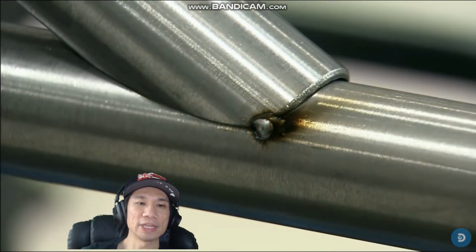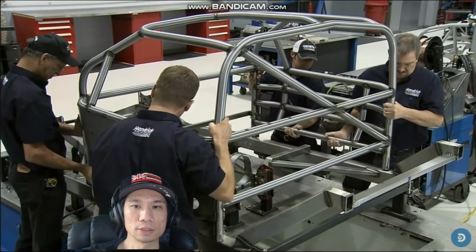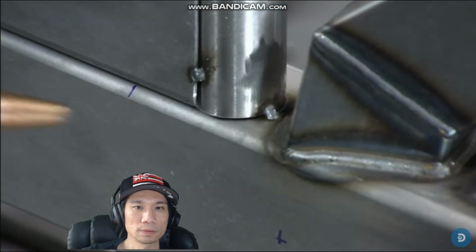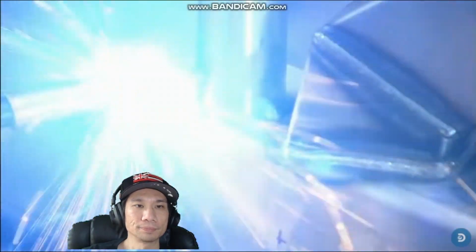I'm assuming everything has to be complete, exact. The team transfers the roll cage to the main frame of the car, the chassis. They tack weld it before doing the final welds.